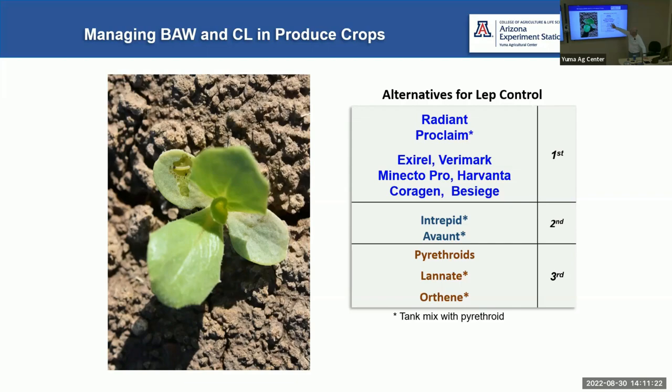You know, these two here, Intrepid, as you all know, and Avant, are effective mainly through ingestion. There's no translaminar activity on the leaf. So they're best used when the plant's got some size to it, and certainly pre-harvest, because you don't want to mess around when you're a couple weeks to harvest. So they've got to fit more towards the middle of the plant when you can afford a little bit of chewing on the plant. So that's the DLEPs in terms of armyworm and looper.